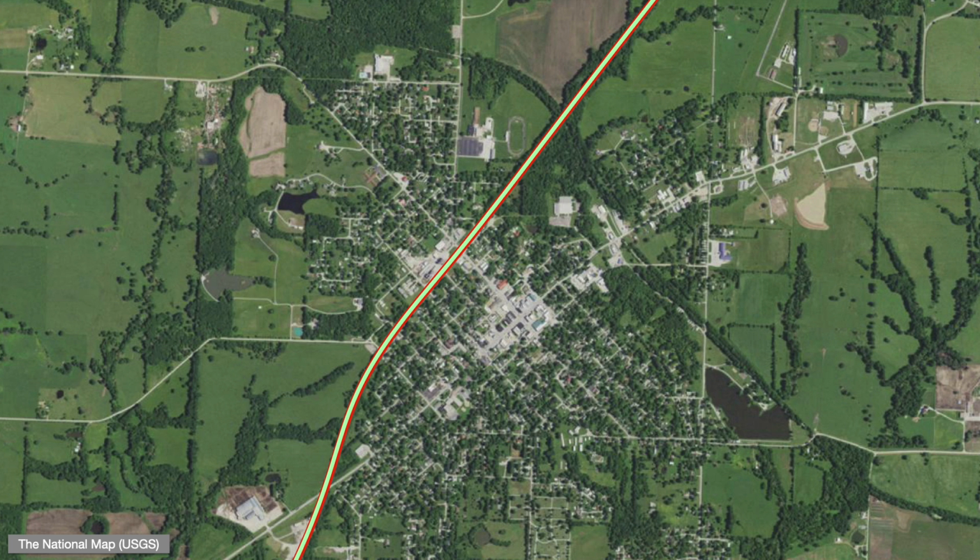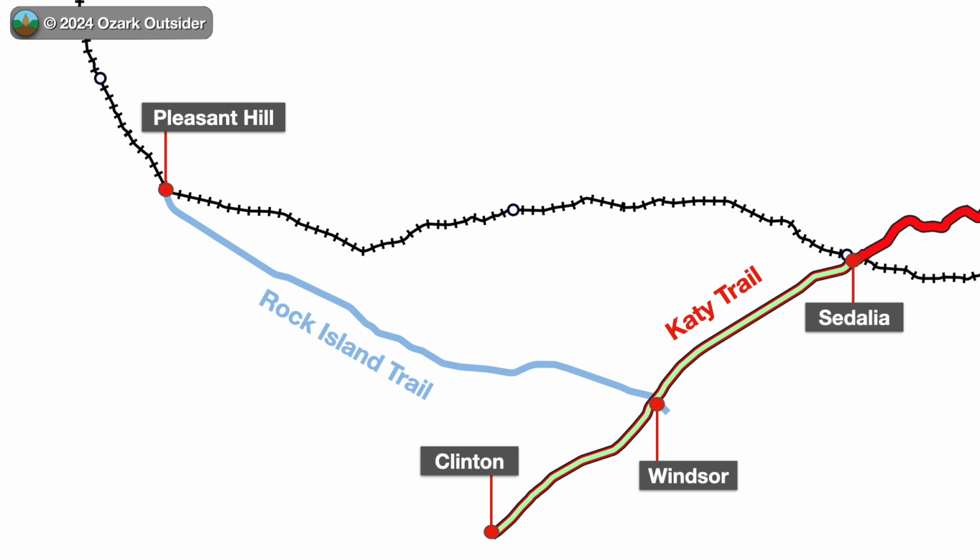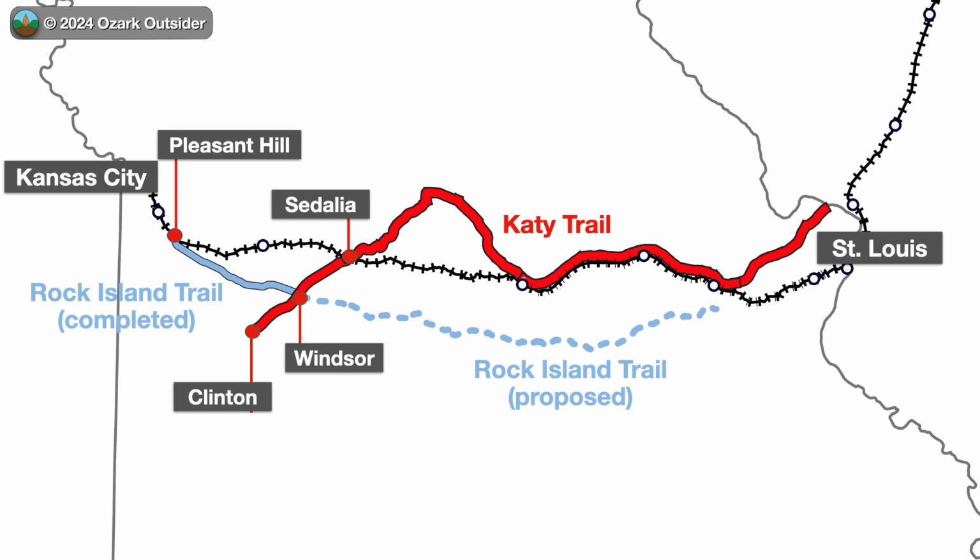Windsor is also the junction between the Katy Trail and the Rock Island Trail. Just north of town, the latter heads off 47.5 miles toward the outskirts of Kansas City. Trail advocates dream of completing the Rock Island Trail into the heart of Kansas City and east across the northern Ozarks toward St. Louis, and we love to imagine being able to ride a grand loop across Missouri.